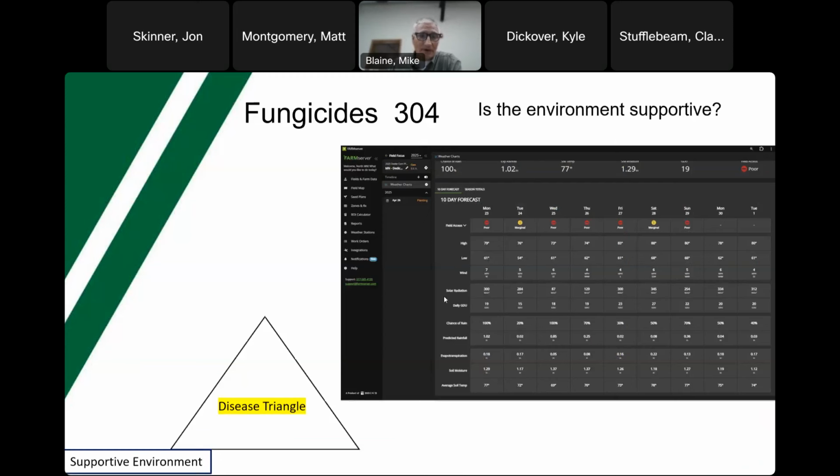Here was the other part of the Farm Server, the lower half of the screen, and again, going to that disease triangle. Do we have a supportive environment? This I pulled as of yesterday, looking ahead to our temperatures, and I'll give you a reference coming up on one of our disease reference lists, for the most part, the preferred growing environment, including temperature and leaf wetness and so forth. But we can look at where we're at. So if I look ahead, there's a very high chance of rain coming, which may not be conducive, or I should say, could be conducive to the disease, but obviously less conducive to applications. And then that's where Clayton's part on drones comes into play.